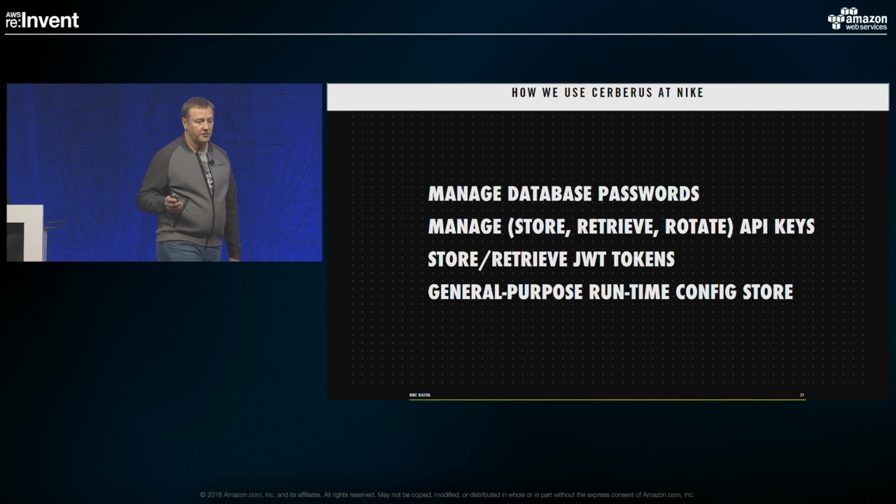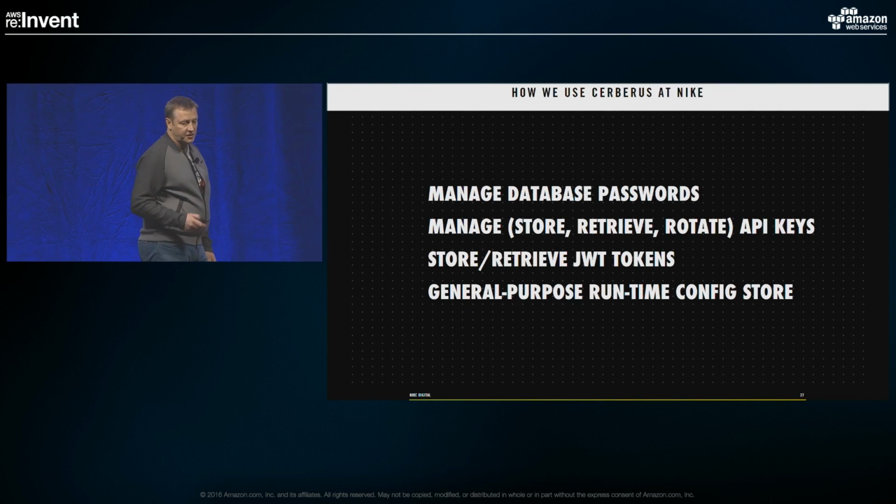At Nike, we use Cerberus, as I mentioned, to manage passwords, store JWT keys, store certificates, JWT tokens. And the other thing we do use it for is a general purpose runtime config store.